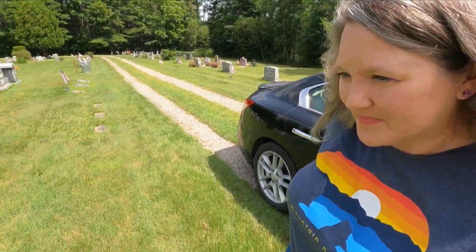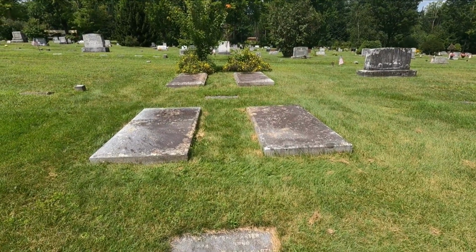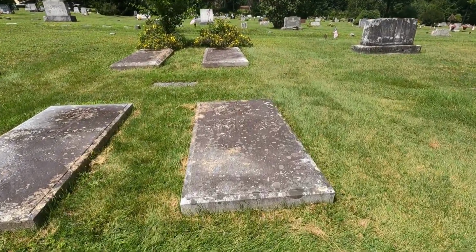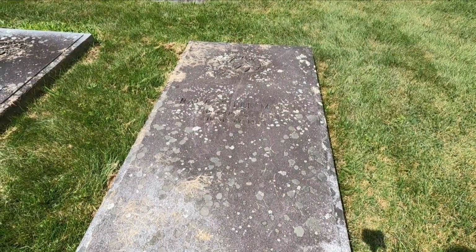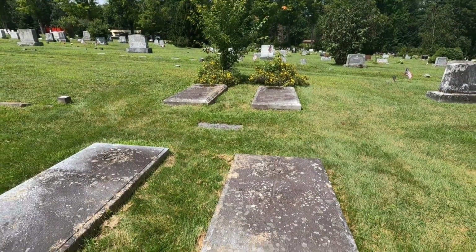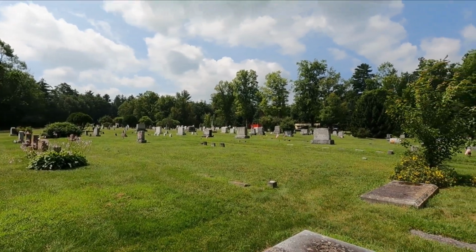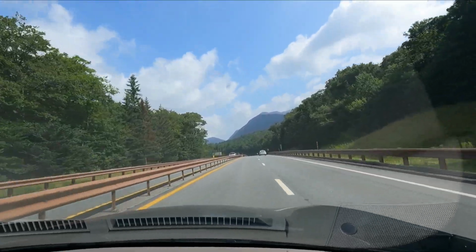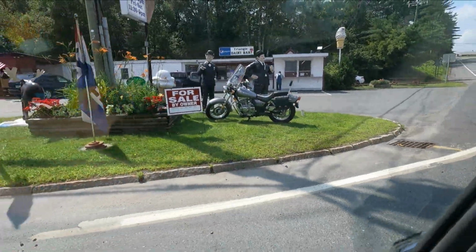But anyway, so we came to her gravesite, and this is where she is buried. This one is hers right here. It's really difficult to read, but this is her resting place. All four of these are family members. This is a really nice cemetery. They're keeping it up really nice. There's an Abbott and Costello right there.